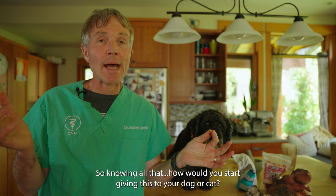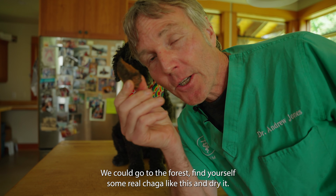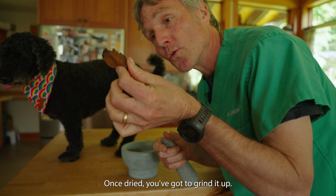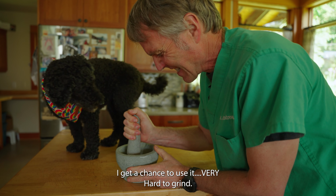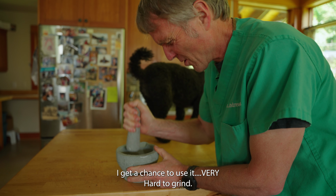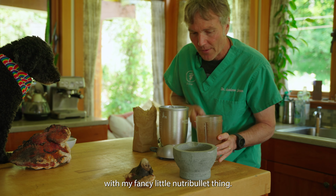So knowing all that, how would you start giving this to your dog or cat? Good question. Well, you could go to the forest, find yourself some real chaga like this and dry it. Once dried, you got to grind it up. So I have this little pestle and mortar. This is great, I get a chance to use it. This is damn hard, scares the dog, hard to grind. Fortunately, we have technology on our side now. My fancy little NutriBullet thing.